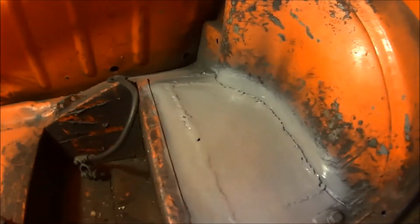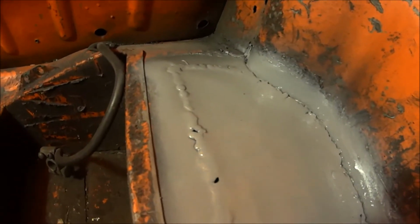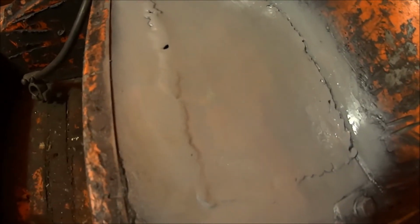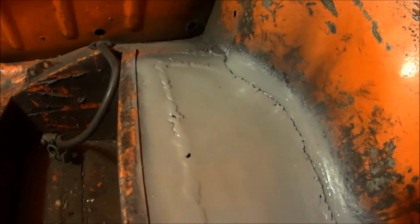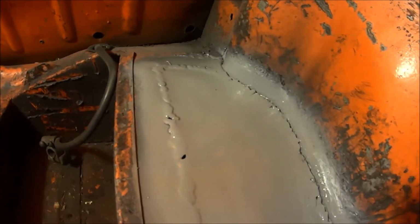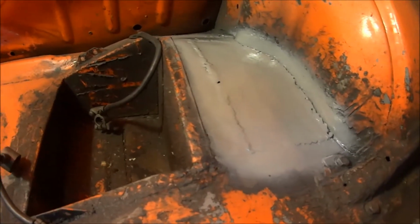Right, so I got that ground up. Obviously there's a couple of holes, but I'm going to need to wait till I've got some more gas so I can fill that up. I don't think it looks too bad. Bit of seam sealer. It's only in the boot, so it doesn't need to be amazing.